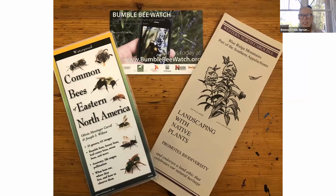This is showing a pamphlet that when you open it up, it's like a field guide to bees in Eastern North America, just for fun, if you wanted to try to start IDing who's out there in your yard. The pamphlet on the right is one we have at the nursery, but it's also online.